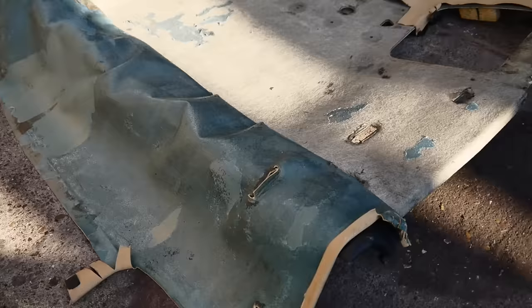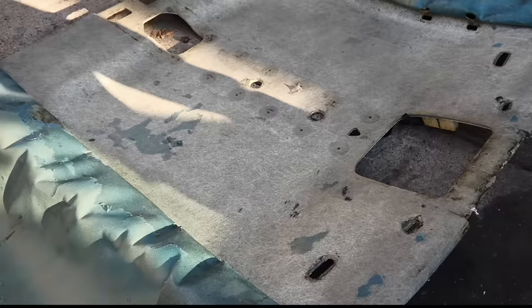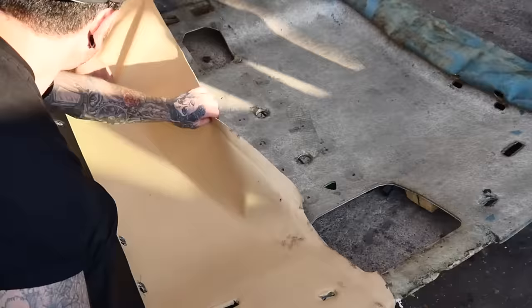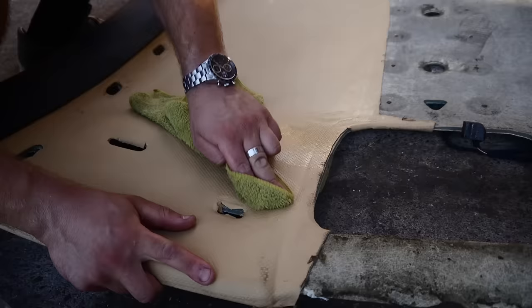So at East Midlands Autos, which is literally just down the road from my place, they've done loads of these roof linings before, and to my surprise, they pretty much did exactly what I did, but a lot better, and obviously I did clean it afterwards.